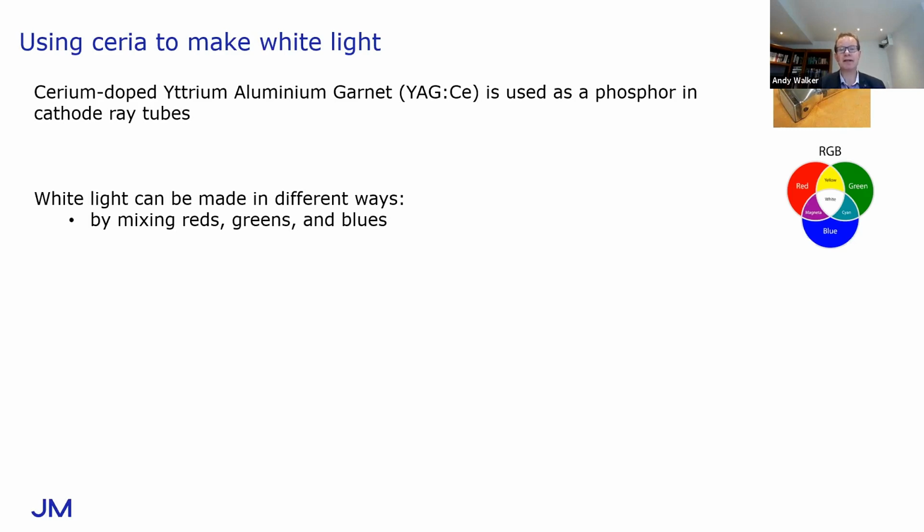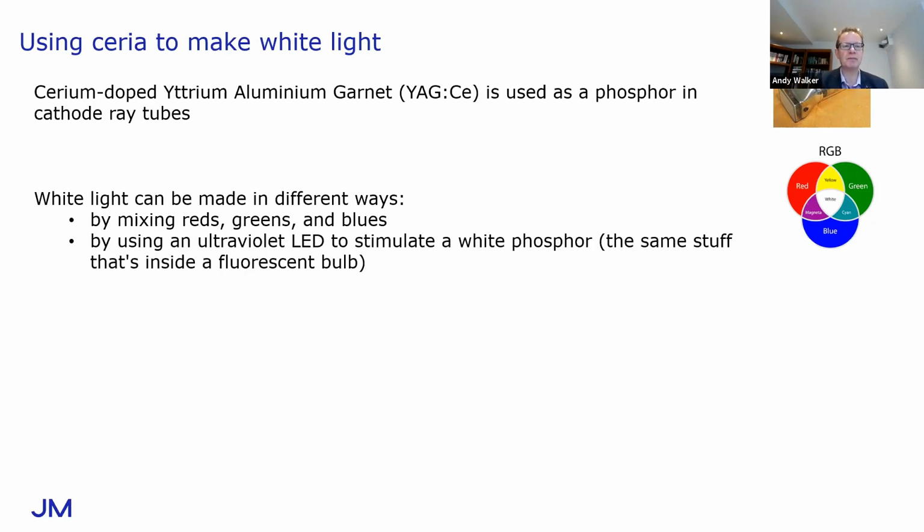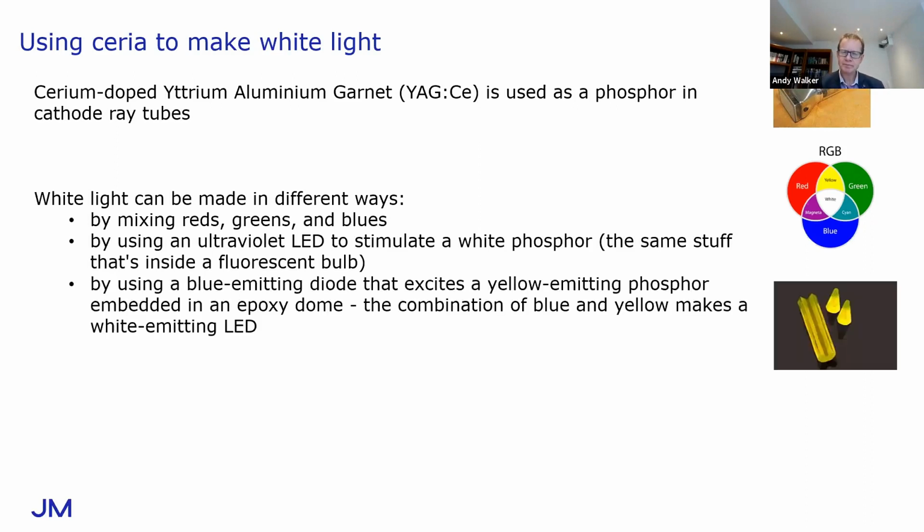So one of them is by mixing red, green and blue together. You get white. It's at the central point, if you will, of the red, green, blue matrix. You can use an ultraviolet LED to stimulate a white phosphor. White phosphor is the same kind of stuff that you see inside fluorescent bulbs.